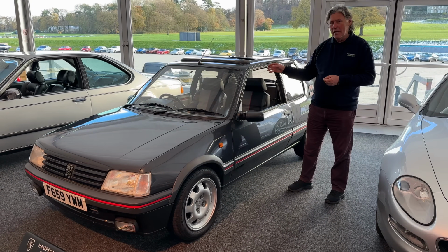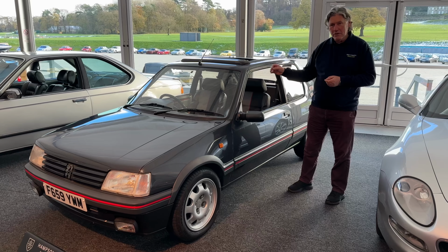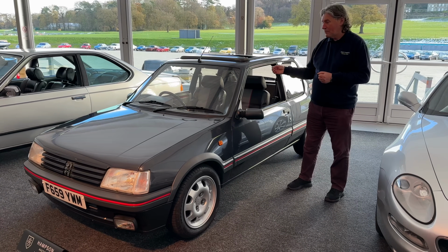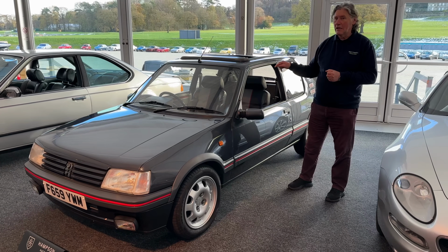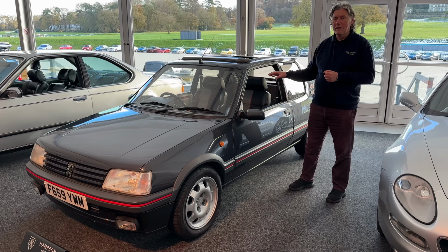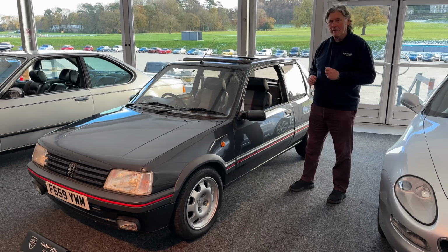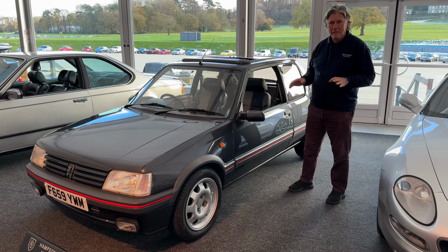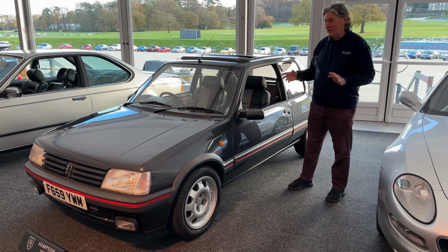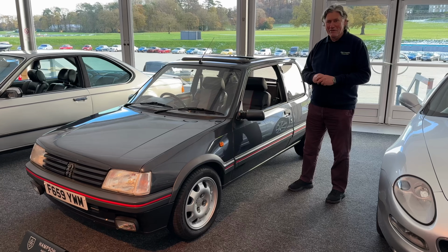It does need a new heater fan on this car, which is not uncommon on the 205s. I think there's actually one with the car, because certainly the early ones, and I think these ones too, it's one of the only cars ever built where the heating and ventilating fan will not switch off. It's running all the time. Don't know why Peugeot did that, but that's just a nerdy fact about the 205.